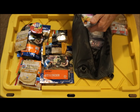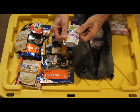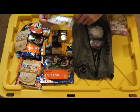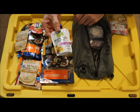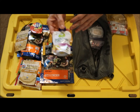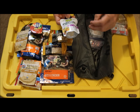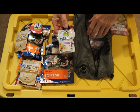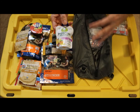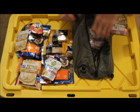And this is how I pack fruit in. I typically go to Costco and buy their organic applesauce. They didn't have them in stock, so I picked up some of, it's called Buddy Fruits. This is a mango. It's basically a sauce. And what I like about these compared to packing that fruit in there is they're easy to eat, and there's no preservatives, and you're not going to mush up your apple or your bananas in the morning when you've got those in the pack and they get all that weight on them. This is a great alternative. Just make sure you pack all your trash out.